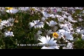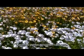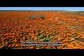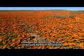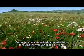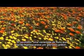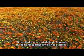Water isn't around for long in this desert, yet plants make the most of every last drop. Through seeds, bulbs, and cunning adaptations, they've managed to survive the parched summer to flower once again. They fight for the attention of pollinators large and small, with an incredible variety of flowers. The result? A diversity of plant life that makes Namaqualand such a glorious desert garden.